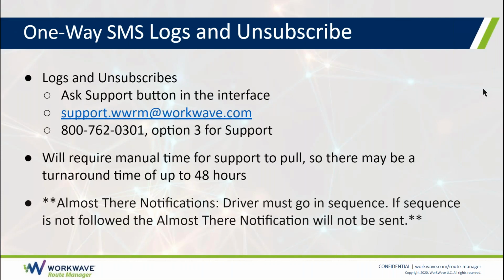With the launch of SMS, of course, sometimes there are going to be some other issues that come up. You may have a customer who says, hey, I didn't get my text message. Or maybe a customer reached out to you, they didn't get a message and you don't know why. So one of the things support can assist you with now is SMS logs and unsubscribes.